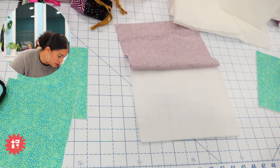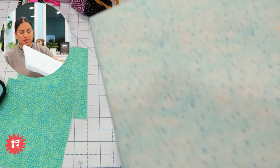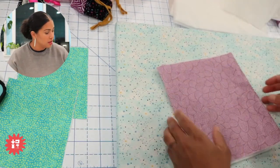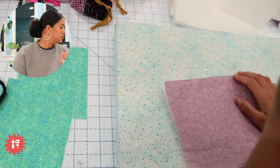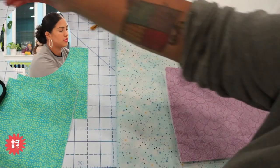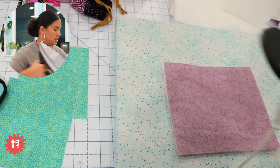I'm going to pull out my ironing board here because I'm going to fuse this fabric to it. Let me grab my, oh, here's the iron. Make sure it's heated up.